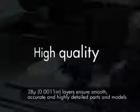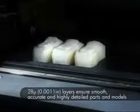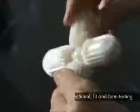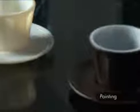Ultra-thin layers of just 28 microns and high resolution of 600 by 600 DPI produce smooth, accurate, and highly detailed models. The variety of applications is almost unlimited. Highly accurate models mean you can test the functionality, fit, and form of your designs, and even insert electronic components. And painting the printed models is easy.